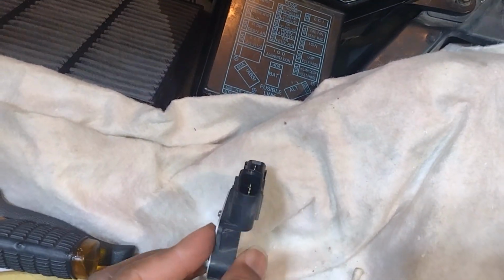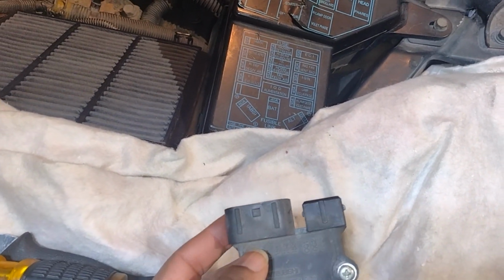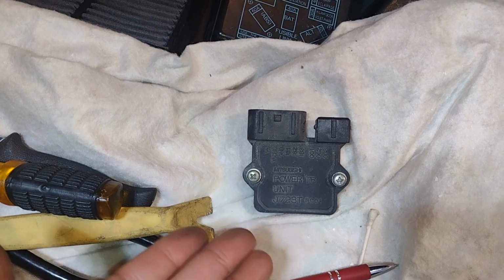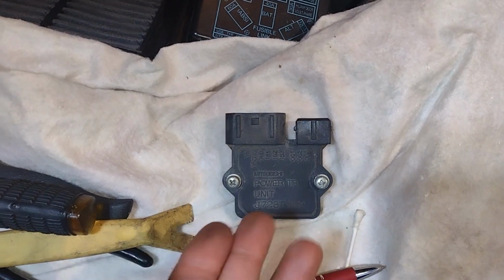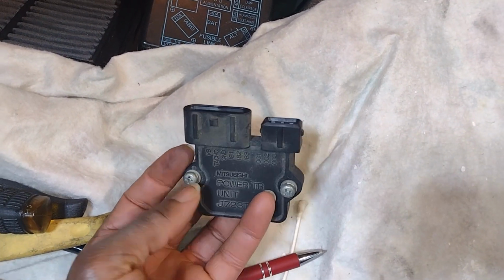So this could be the reason why the vehicle is not starting, because the ECU did not send a signal, because you didn't notice that the engine turned over. There's no speed. I don't know, but that's something to think about. Let me get one on Rock Auto.